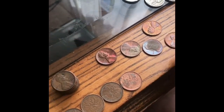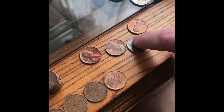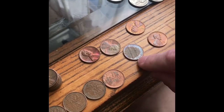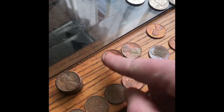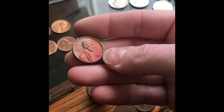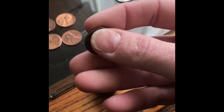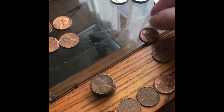This one is toning blue, and it only did it over here. So I'm assuming there was something on top of it for a long time. I don't know why it did that. This one is probably my favorite. I'm sure it's probably from something environmental, but to be that red, I just don't even care, and it's a 68S at that, so score.